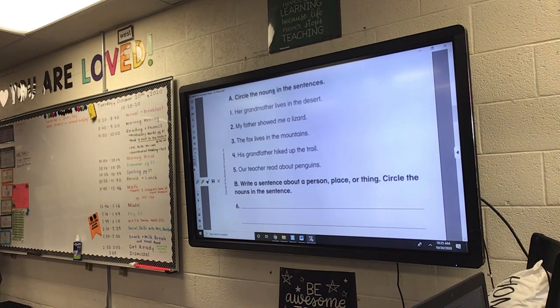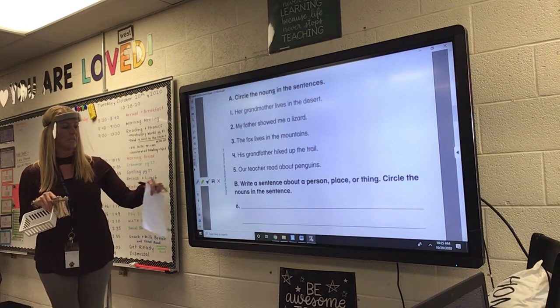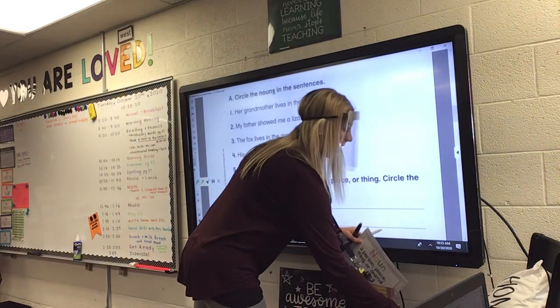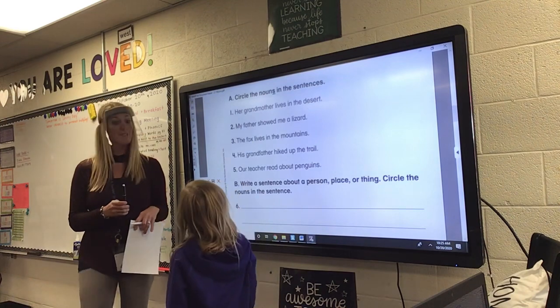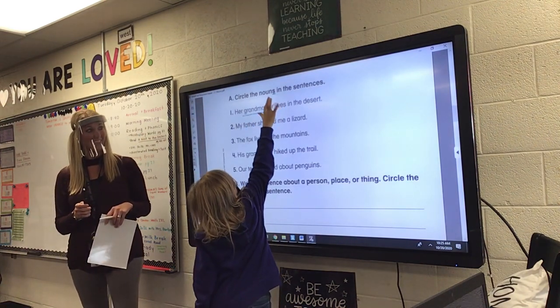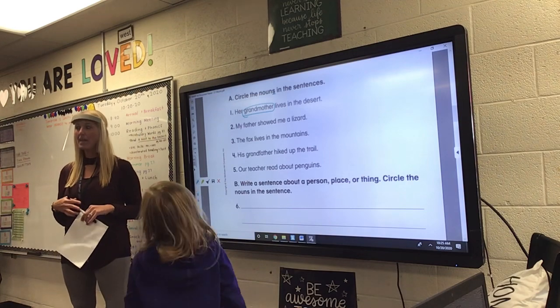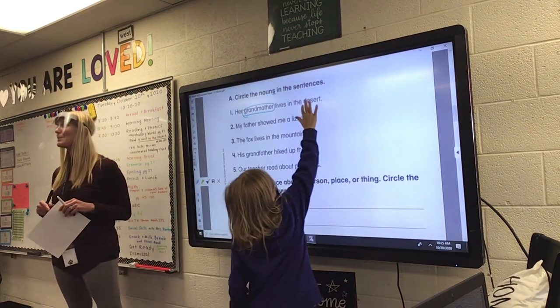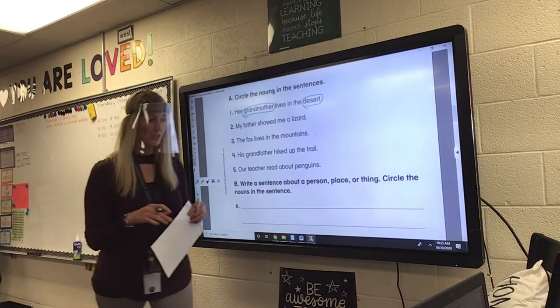Let's have Ellie. I drew your stick. Will you read number one really loud, please? Her grandmother lives in the desert. Good job, Ellie. Can you come up here and find some nouns? Person, place, thing, or animal. You can use my pen if you want, or your finger. Can you reach up there? Grandmother. Can you circle that? Grandmother is a person. Is there one more? Lives is not a noun. Desert. Desert is a place. So on this sentence, you should have two circles: grandmother and desert. Excellent job, Ellie.